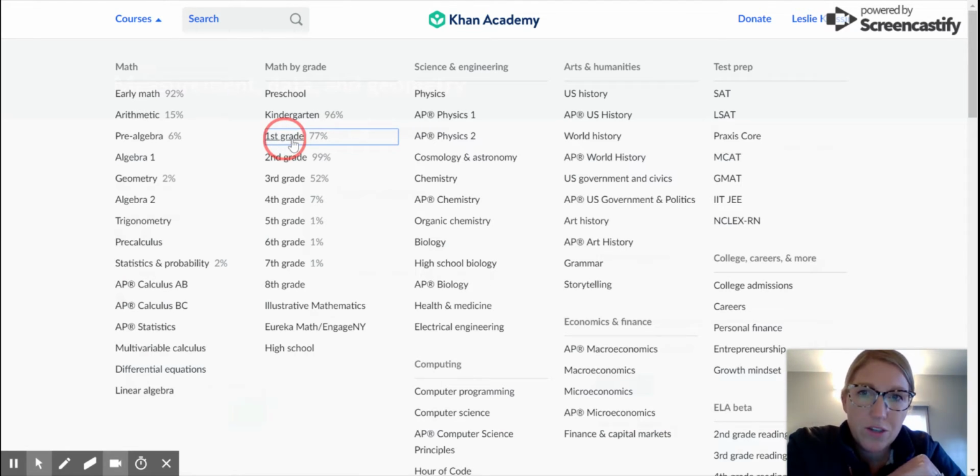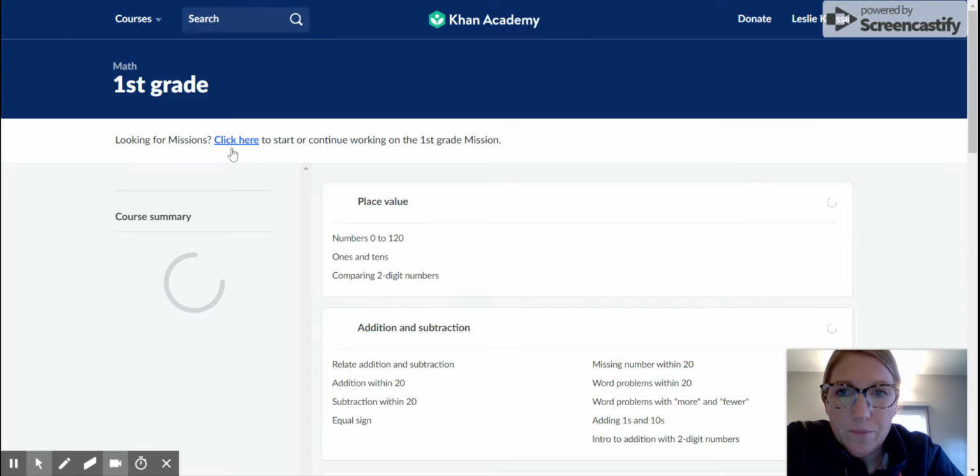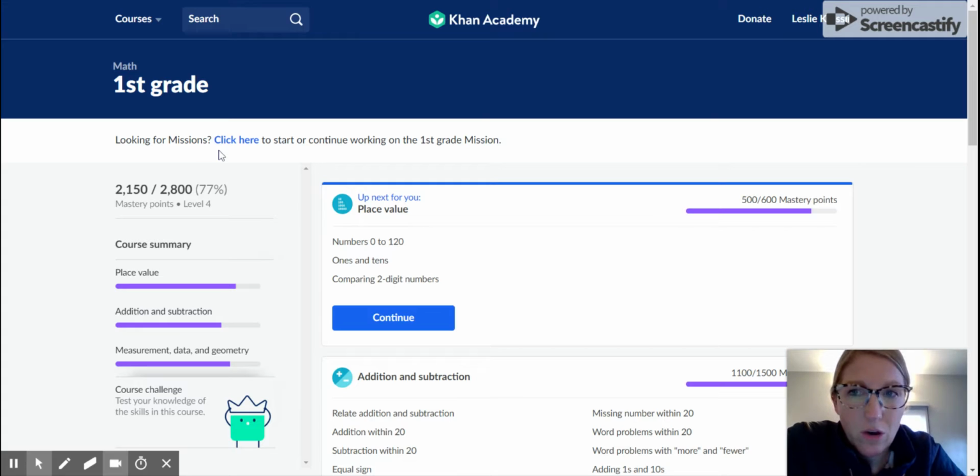You can see I have a percentage there because I've been working on mine, but a percentage will always pop up there, and that shows you how far your student is progressing so far in first grade. It's obviously going to be very low at first, but our goal is for your student to reach 2,800 points by the end of the school year.